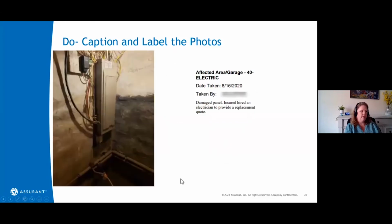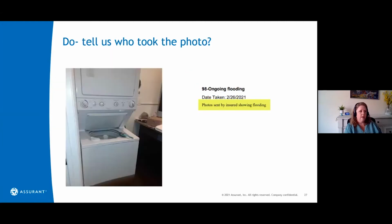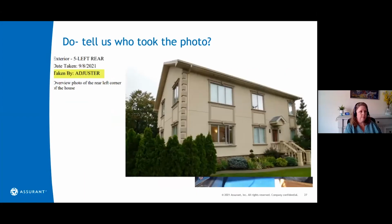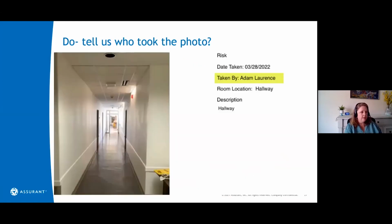Where's the description? All right, this picture I really liked because not only do we have a good picture of this electrical panel, but then we've got this description from the adjuster telling us, hey, this was damaged and they're going to get a quote. This is a picture from the policyholder. So tell us who took the picture, right? This picture came in from the public adjuster. This picture was taken by the adjuster, right? Let us know who that is, who did the inspection. So this is a great picture of a hallway that Adam took.